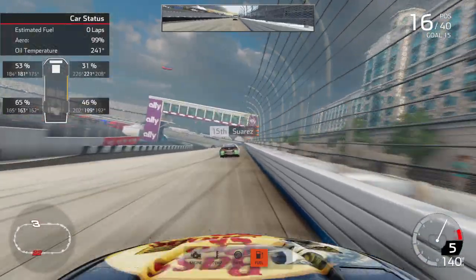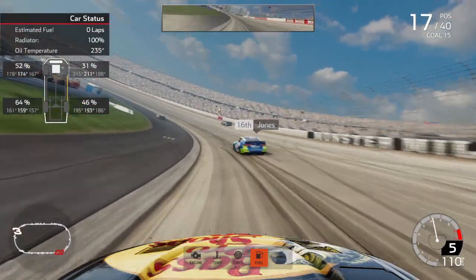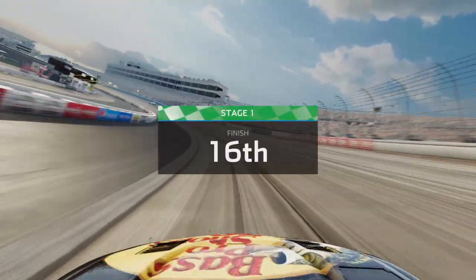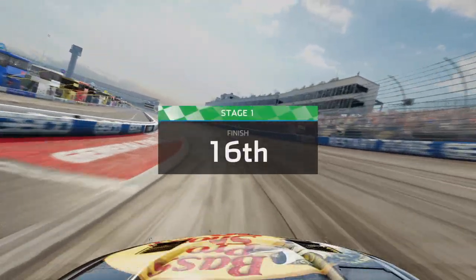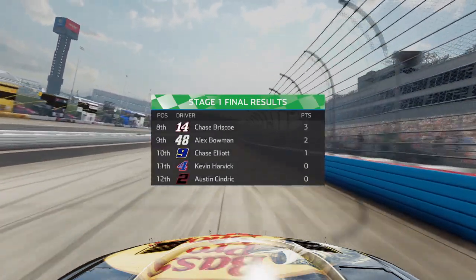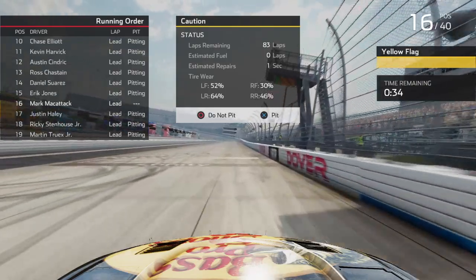I hear cars in front are pitting, but they're not pitting because it's the last lap of the stage. Oh, there's one. But we are out of fuel. Okay, there we go. At least the stage ended there. Alrighty, that was kind of interesting, but we at least managed to bring it home in a decent spot. We end up finishing P16 in stage number one.